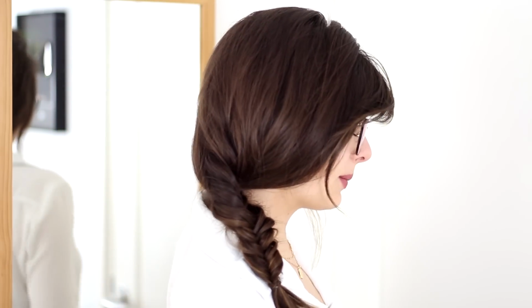Now again, preferably you want to pull out some pieces that frame the face. So just a few strands that are separate from the rest of the hairstyle. But here is the finished look. And this is a little bit more of a boho-y, I guess, date night type of look, maybe a little bit more casual, but it all depends on, of course, the outfit you're wearing and the accessories that you want to pair with it.